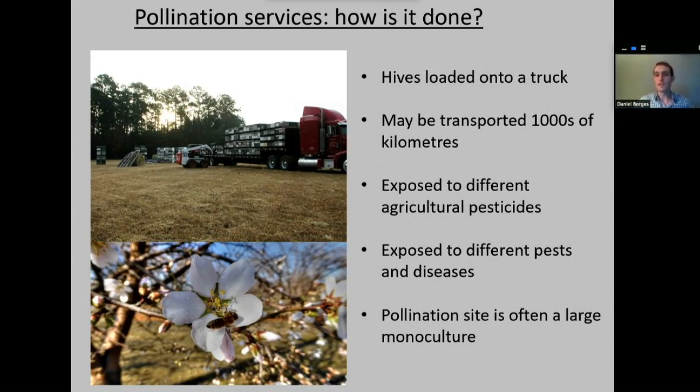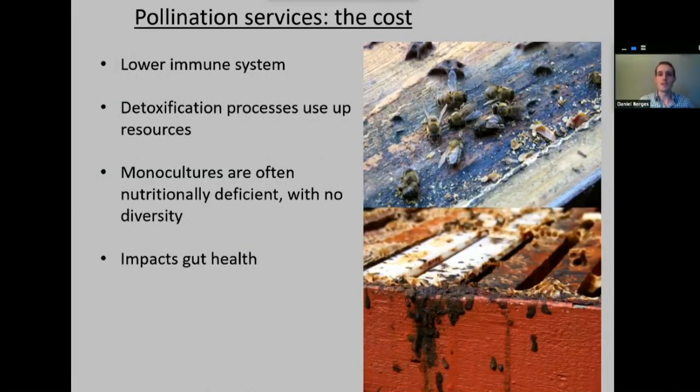And then at their final destination, all of those hives will be dropped off. And usually they're dropped off in some sort of monoculture. So there's usually just a field of one type of plant, or an orchard of one type of tree that they're being dropped off to pollinate. So as you can imagine, everything that I've listed in terms of hives being managed for pollination is pretty stressful on the bees. And so managing hives for pollination does come with a lot of costs.